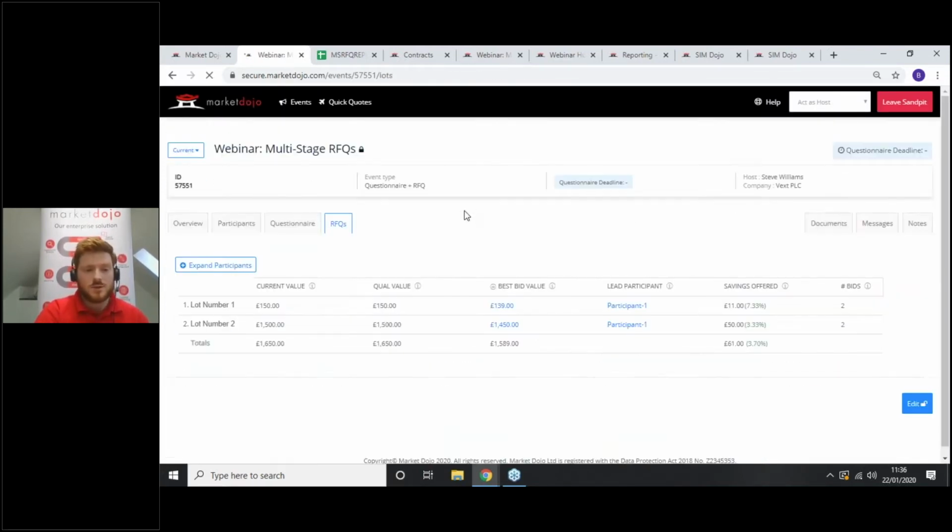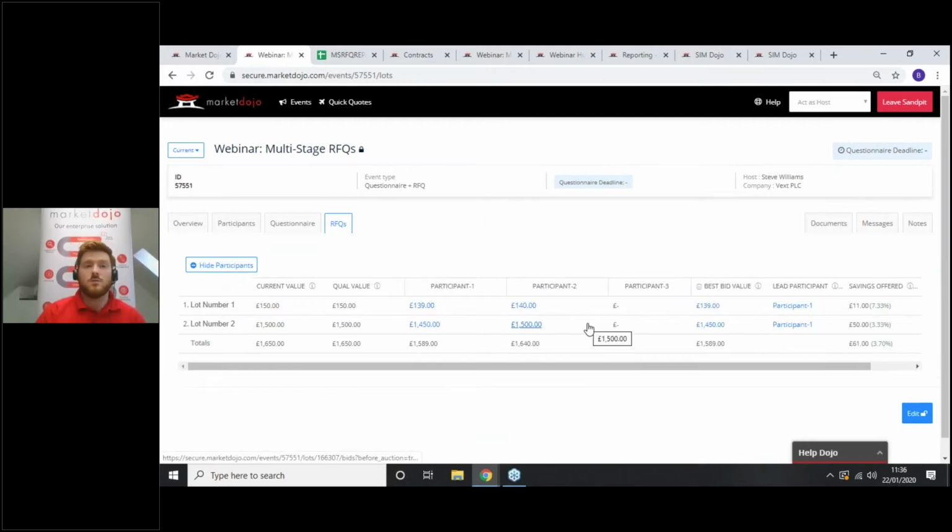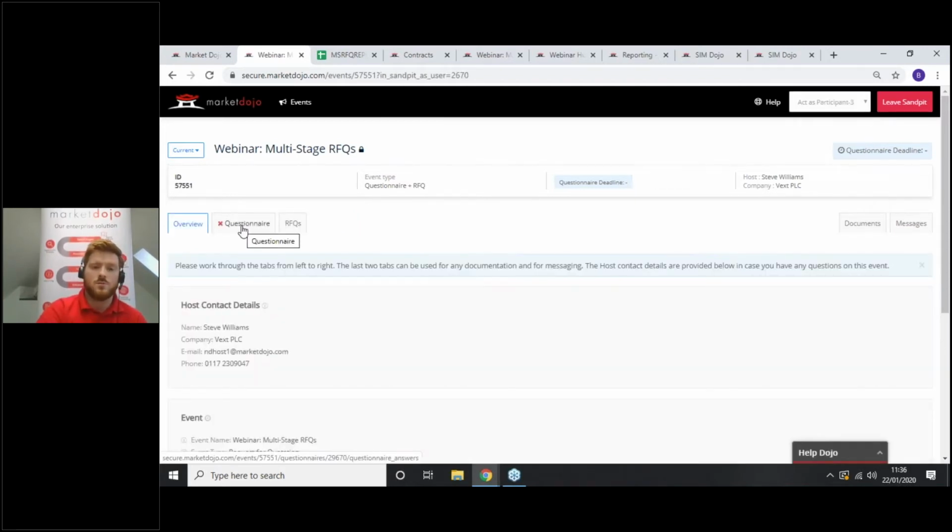So you can see at the moment, here's my standard RFQ. At the moment, this is a single round of request for quotation. You can see participant 3 hasn't bid. I'm currently in the sandpit, so I'm going to take you through what that third participant will see. If I go through as the third participant, let me show you those numeric fields in action.